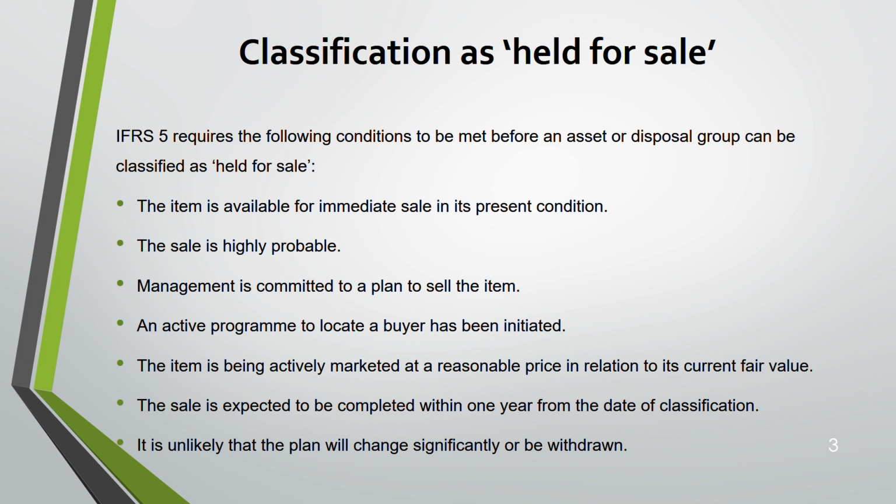So how many conditions are there? Seven conditions. The 7 conditions must be met before you can classify something as held for sale. Remember this. You have to remember these conditions. It's a must. Memorize it. Moving on to the next.